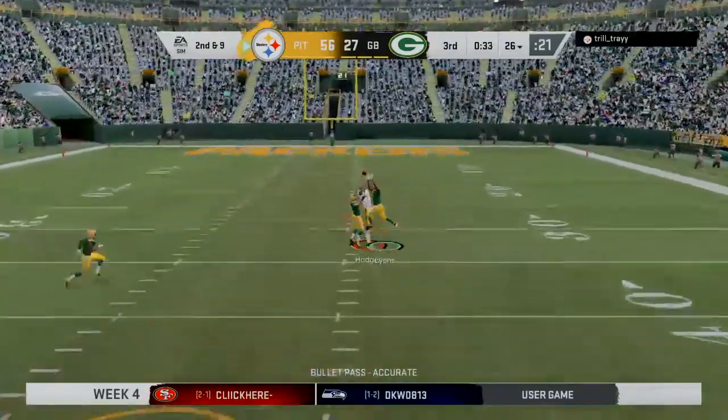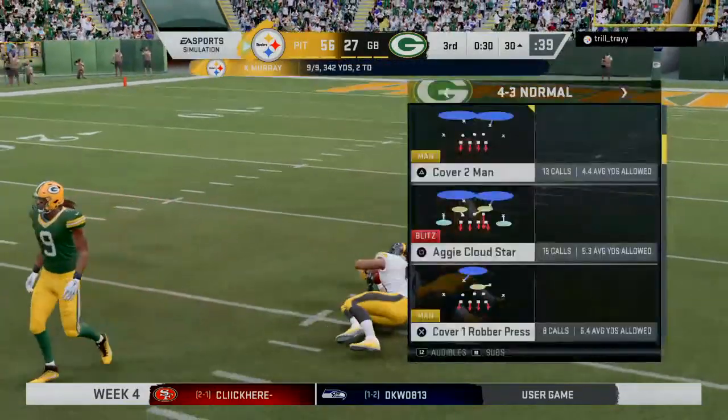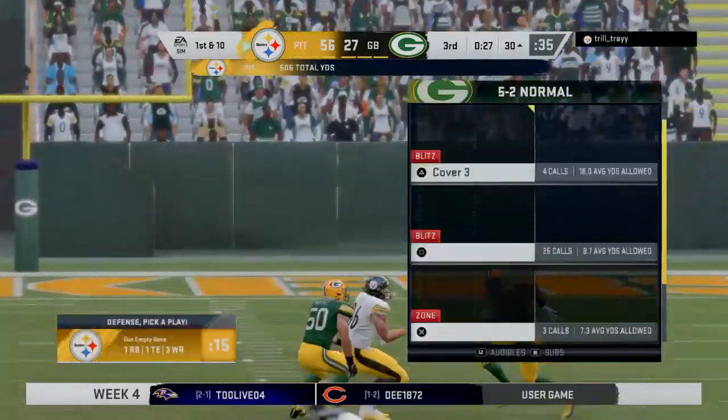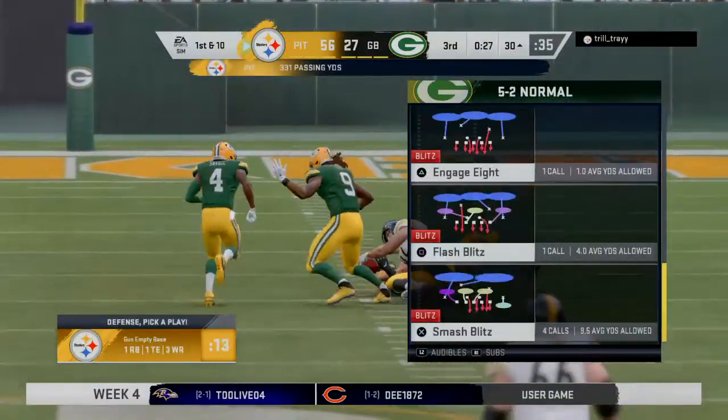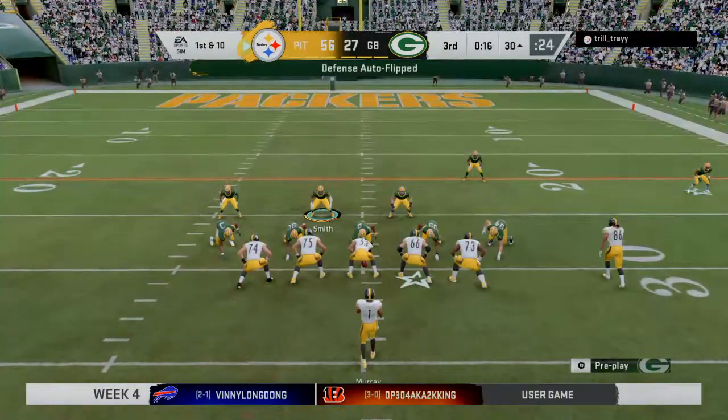Going up top. And that's caught inside the 35. A big play that time for Pittsburgh, 44 yards. Just more of the same there, partner. Guys have just been running free in the secondary this entire game.